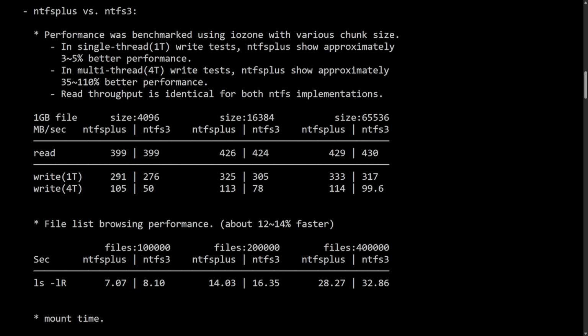On the left-hand side, with the NTFSplus driver, we go 291 or 105 when we do multiple threads, and we have 276 versus 50 megabytes per second. And things seem to not necessarily scale, but things are still better when you get bigger block sizes with 325 versus 305 and 333 versus 317 on 1 thread, and 113 versus 78 and 114 versus basically 100.